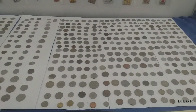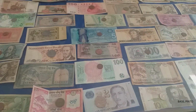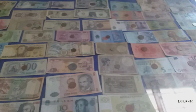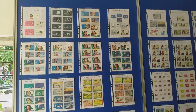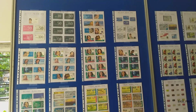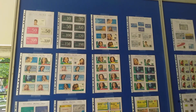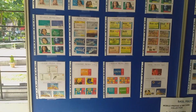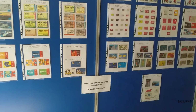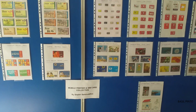Currency notes and coins. Telephone cards. It reminds me of one of my friends from Odisha. She collects telephone cards too. These telephone cards are by Sheikh Samuddin, another noted philatelist from Goa.